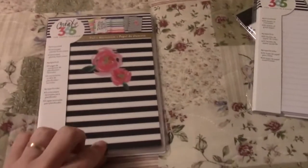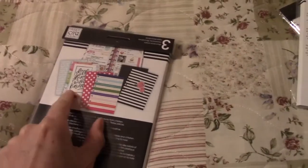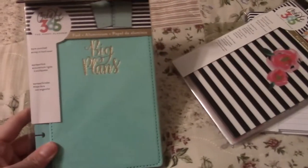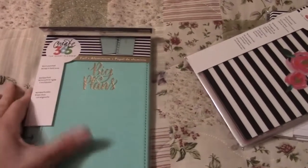And then I got some mini happy planner covers. Pretty. And then I got some snap-on covers. I like this color. I don't know if I like the word big plans that much, but it's cute. So, yeah, I mean, it's on sale, so why not?